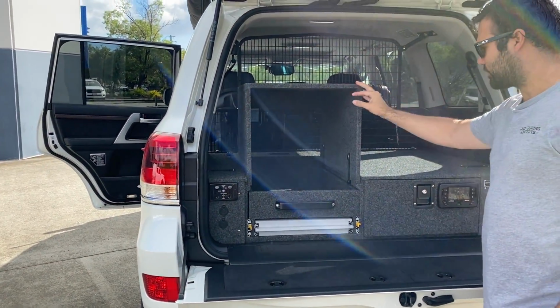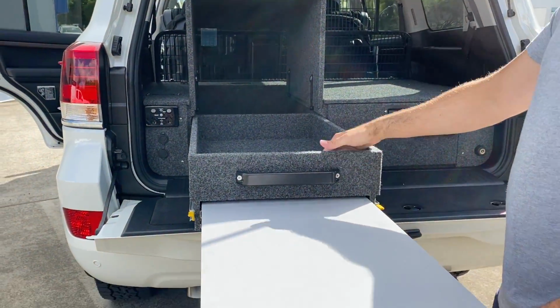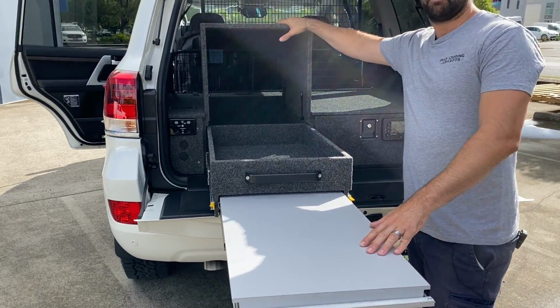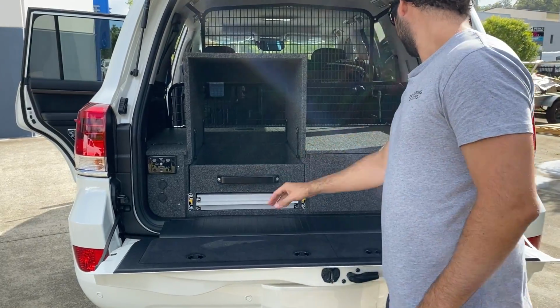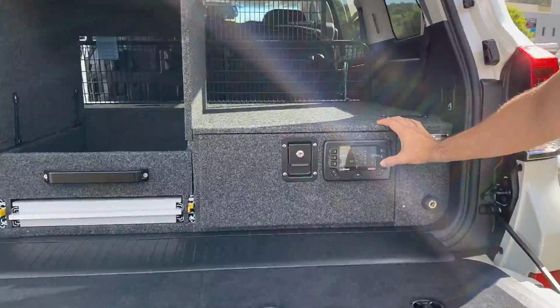Removable fridge barrier box. This acts as a drawer or a fridge slide. If you don't want the fridge, you can just use it as a drawer, and you can remove this barrier box and just put a flat platform in across there, which works quite cool. Red Vision display, we assign absolutely everything through here.